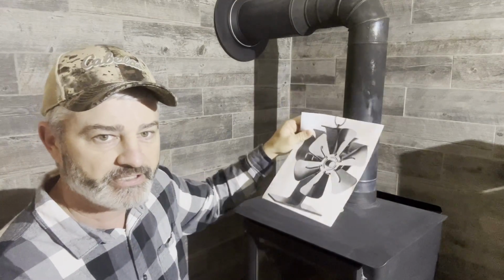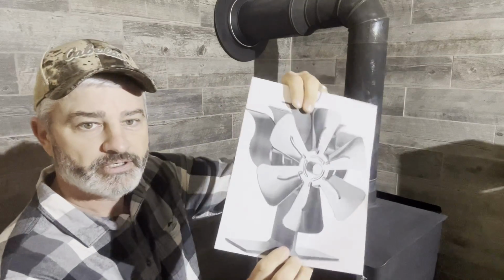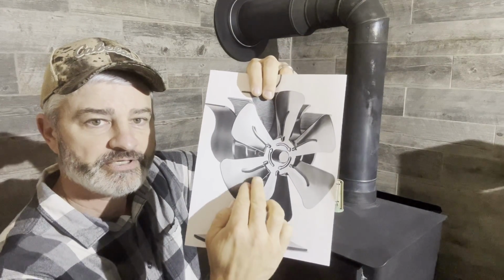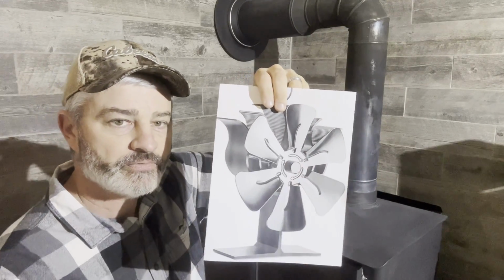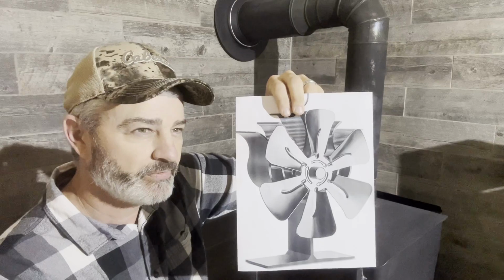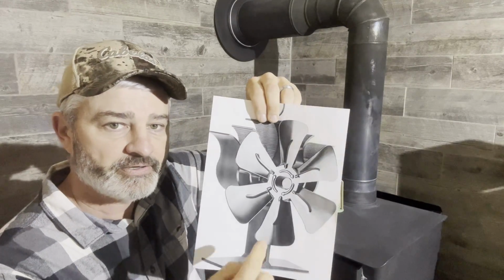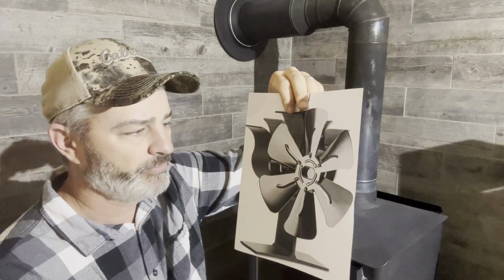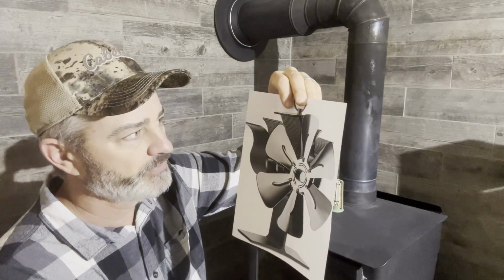When you have this fan, you set it on the stove, like I was saying. The heat of the wood stove gets wicked up through this metal, up this stem, and then it activates this fan to turn. This fan will start to turn when it gets to be around 160 degrees Fahrenheit, I believe it is. And then the hotter it gets, the faster it turns. Just a pretty neat idea. I don't know who invented this thing, but they did a pretty neat job coming up with this idea.